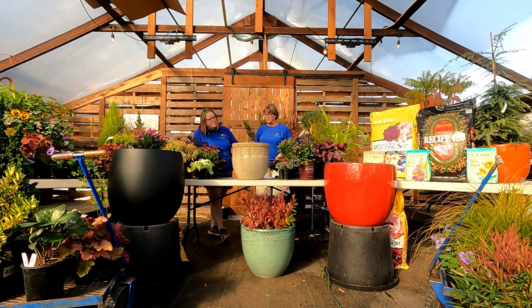Now Holly was talking about the 420 or Ultimate, kind of being a souped up version of Edna's. We love it for vegetables. We love it for annuals. I love it for everything.